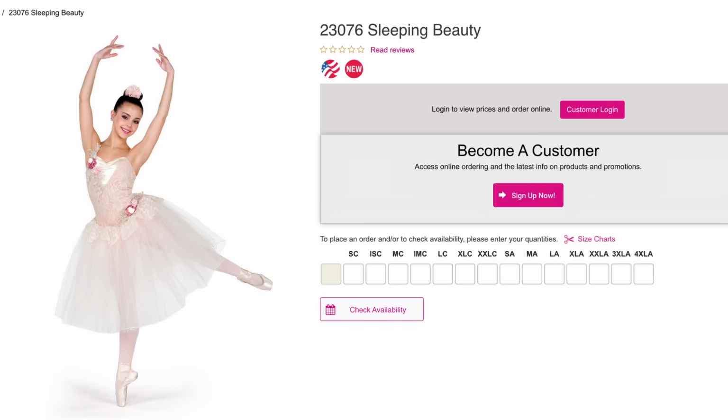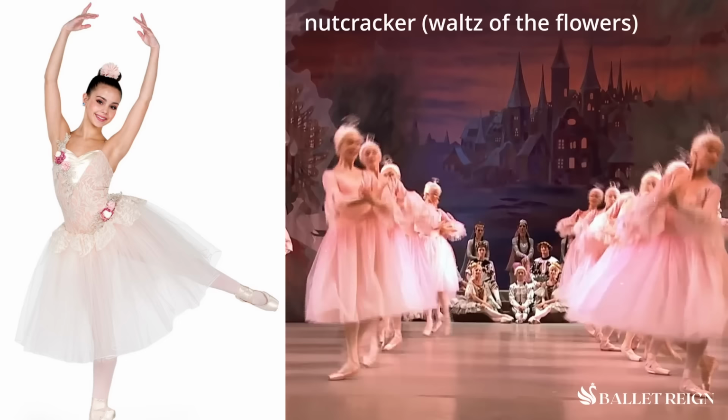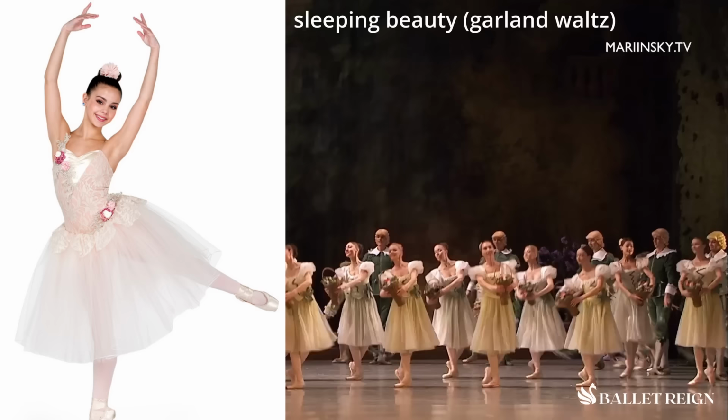Alrighty, moving along. Sleeping Beauty. It's not bad. A fairy attendant. I wouldn't put this on Aurora herself because she needs a platter tutu. I would put this on the fairy attendants, like the garland waltz, maybe. I think this would be better for Waltz of the Flowers, though, personally. Waltz of the Flowers would be gorgeous, given that it actually has flowers on it. If you were one of the attendants with little baskets of flowers, wouldn't that be lovely?